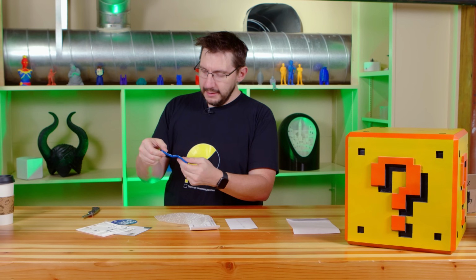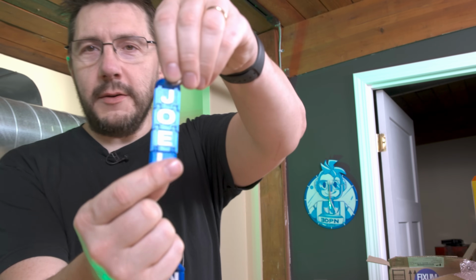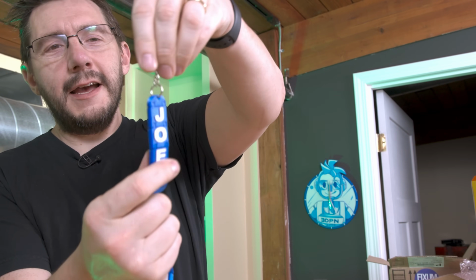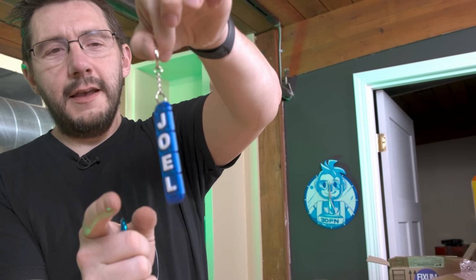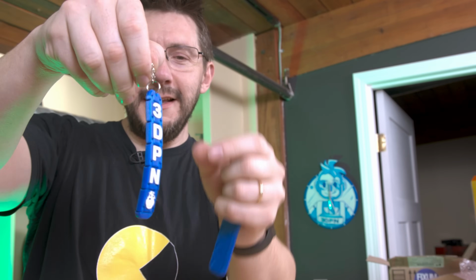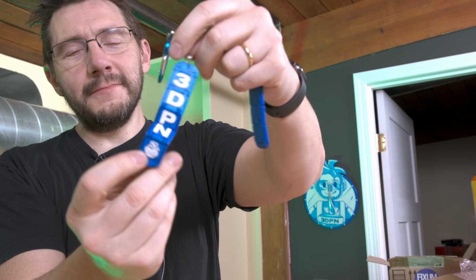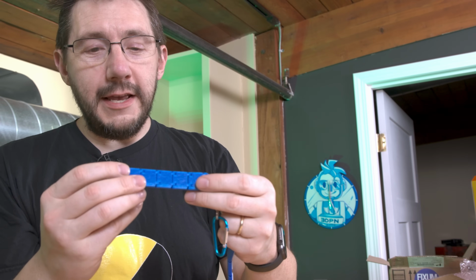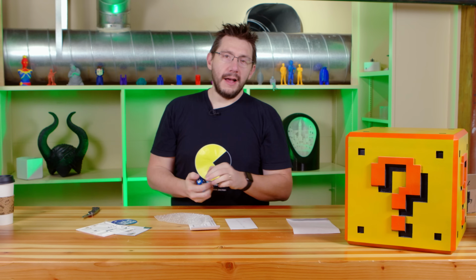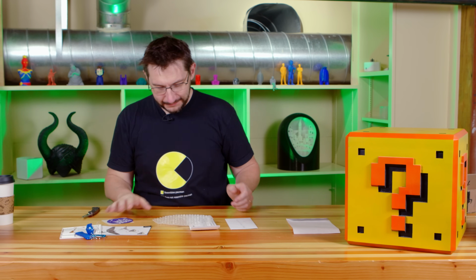They're keychain kind of doohickeys, but here, I'm gonna hold it up right here. Look at that. It's connected via a key ring, and it wiggles. There's also this one. Look at this, 3D PN. It's got the little Joel bot at the bottom. And the print quality is fantastic. I would imagine these printed in place, of course. These are awesome. Thank you for these. And for the shuttle. Thank you, shuttle. Oh my goodness.